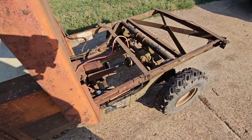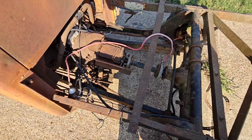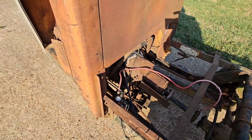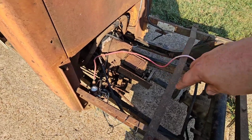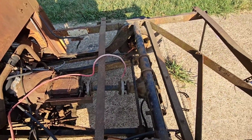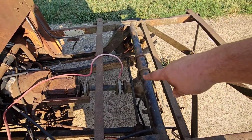All right, on to the transmission. This is the same transmission that's in my 65, at least it appears to be. The shifter mechanism is currently locked up, so I don't know if it's shifting properly or what the insides look like. And all the wheels are basically locked up, so can't really see if the rear end turns.